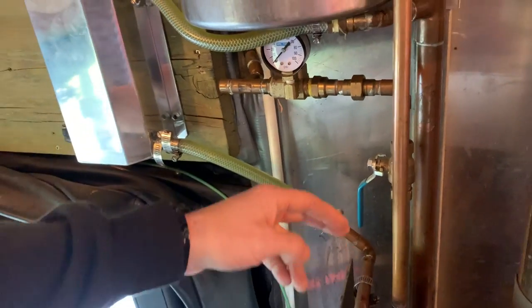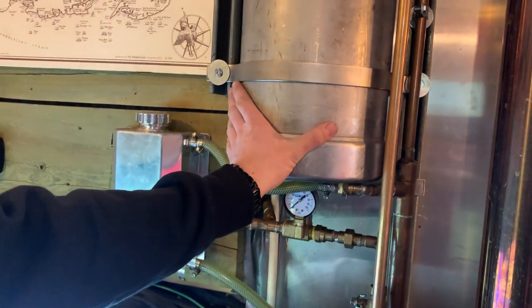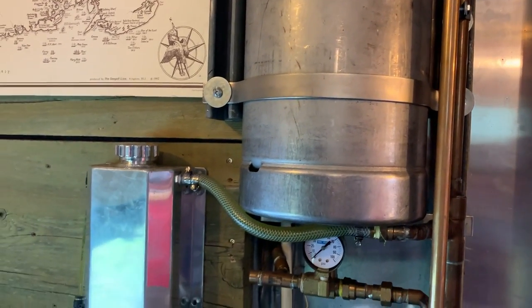And when I drive the truck, the engine's water pump physically runs that water across and heats. So my beer keg, which is full of water, actually is heated for free. It takes about an hour to heat up.